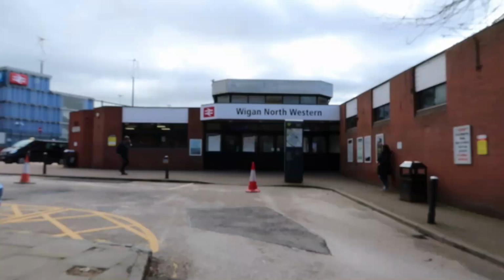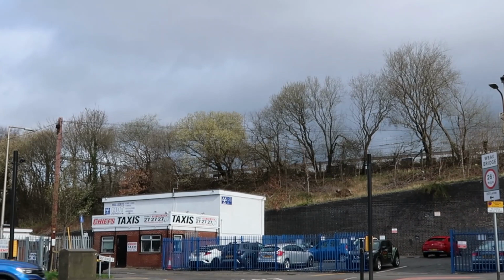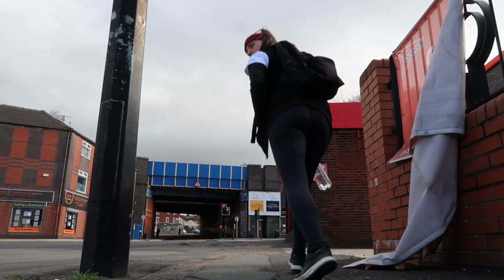Just getting in position now. So the train will pull up on platform 5, the whistle will blow, we'll get a shot of the train leaving, and then I've tried to position myself so that when I run under the bridge there and past the front of the station, it should equate to as if I was up on the platform, skidoot down the stairs, and then out the station. And we are off.